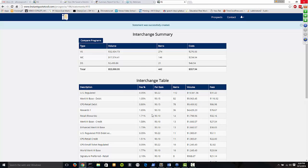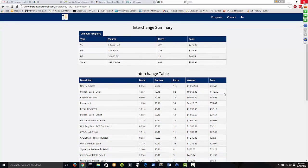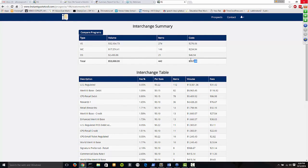2 other new features I want to show you today. Actually 3, but 2 that are already live. So when we see this here and we see $557 in interchange fees, let's say that you looked at their statement and you saw that actually on their statement they had $820 in interchange. Now, then you send it into the statement analysis department and they send back a proposal that also says it has 700 and whatever, the same interchange.